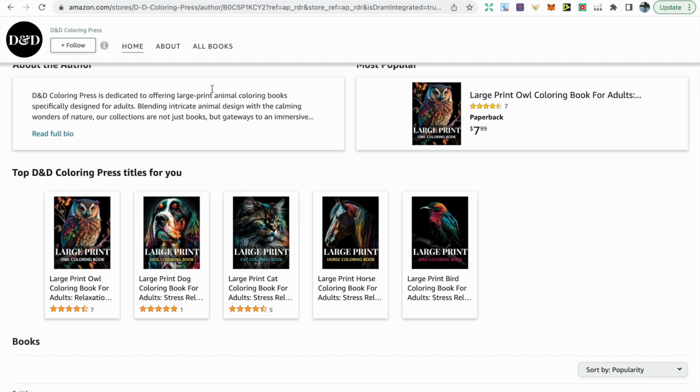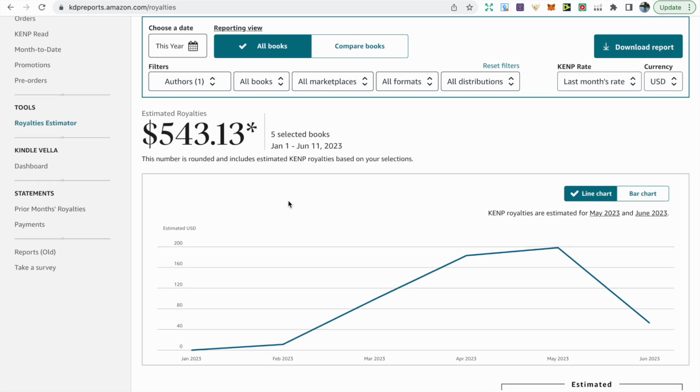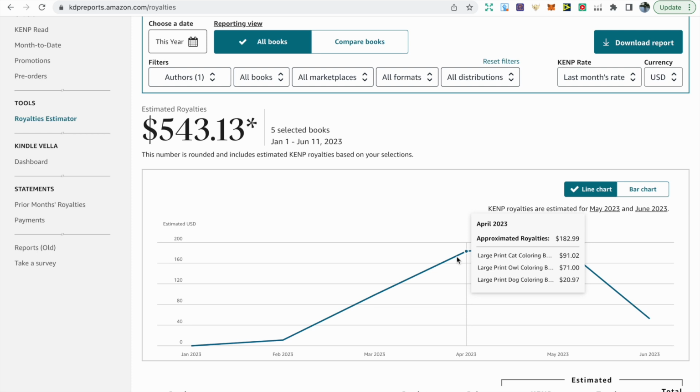You can see from my earnings that I've made $543.13 since I uploaded my first book on February the 13th. And from then on, it's just constantly been going up. So you see during the month of March, I actually added the cat and the dog coloring book, and I earned nearly $100. And during the month of April, I made $182.99 just from those 3 coloring books alone.